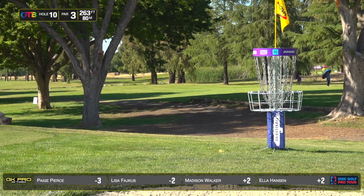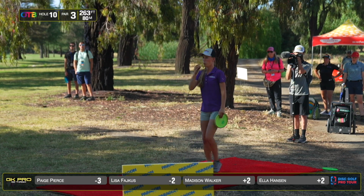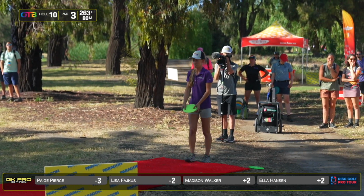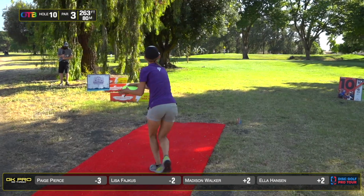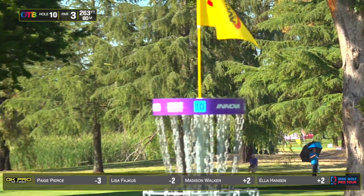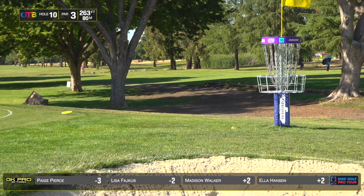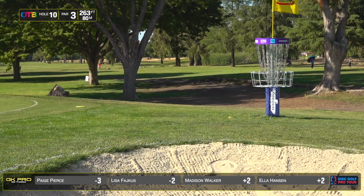Beautiful. It's fairly straightforward. It's a little bit uphill, so it plays a little bit longer than 263 feet, but gettable by everyone on the card. Definitely. You and Lisa did it perfect. Paige, I'm guessing this is a zone. Yep. And also perfect. Oh, look, it's right there. That out of bounds. Yep. That doesn't exist. Oh, look, there's a bunker right there.